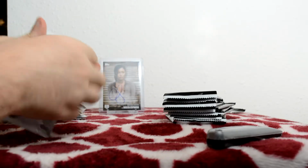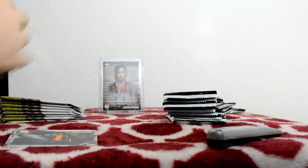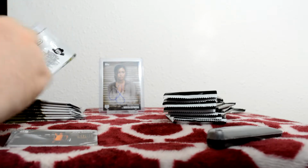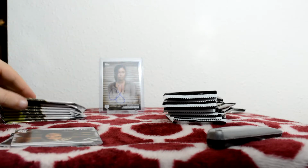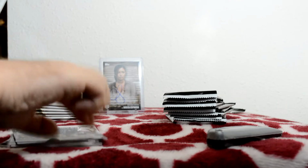Let's open up all the cards and then go through them. I have my garbage can with me finally, since I've thrown these on the floor or just behind me, or behind where I'm opening.